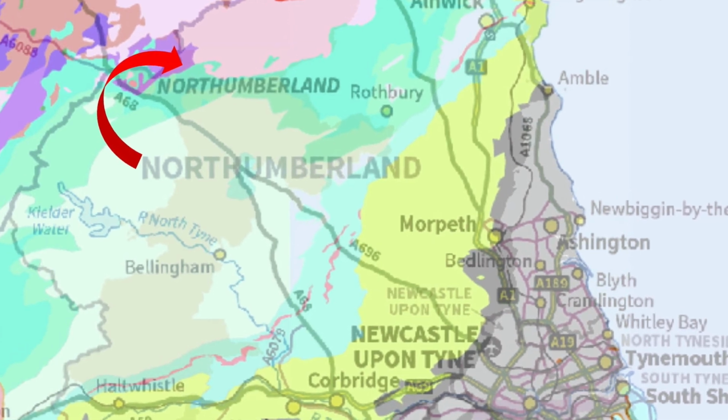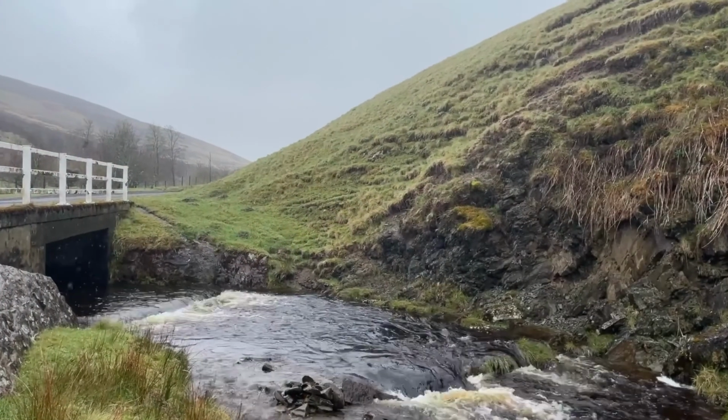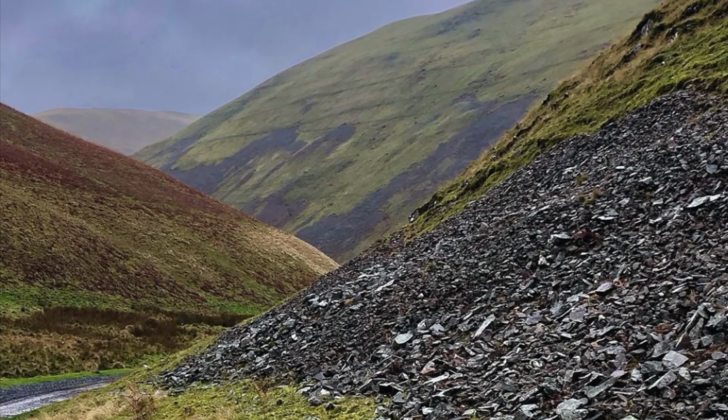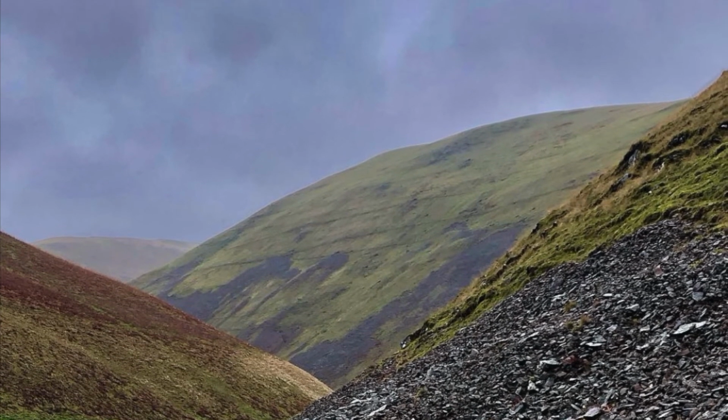Tucked away in the very northwest of our county, right next to the border with Scotland, are the oldest rocks in Northumberland. Perhaps the best place to see them is at the head of the River Coquet. Yes, it's a long way from anywhere, but what a beautiful winding drive up a single-track valley road from Orwinton.